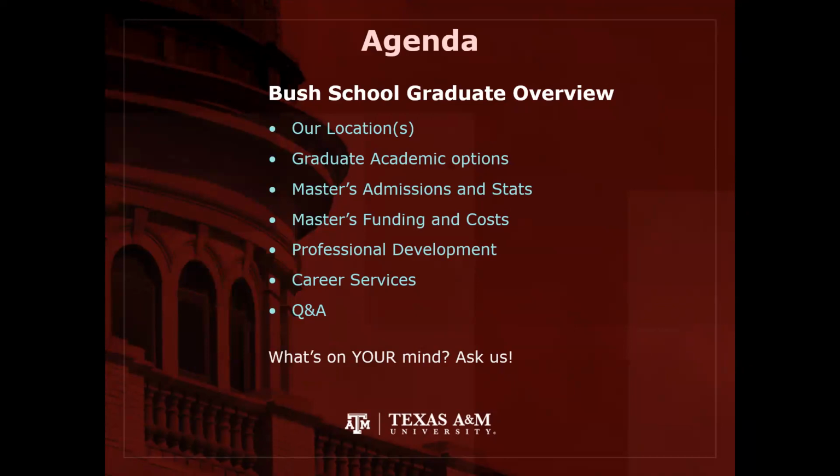So the agenda today, we're going to keep this pretty streamlined. I'm going to start with our locations, primarily focusing on the College Station location where I work, which is our main campus. We'll also talk about the graduate academic options and the kinds of degrees that we offer, both here, and we have options in DC and online. We'll talk about the master's admissions and what we look like, what we're requiring. We'll also cover the funding that we offer to students and what those costs will look like per year. And then Matt will come in and cover the professional development, the career services, where our students go. And then we'll stop and have some Q&A with you guys if you have any.